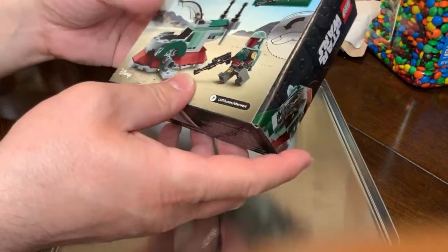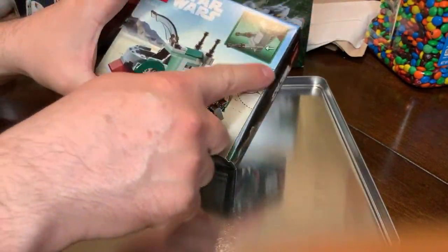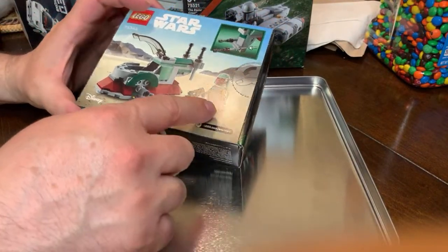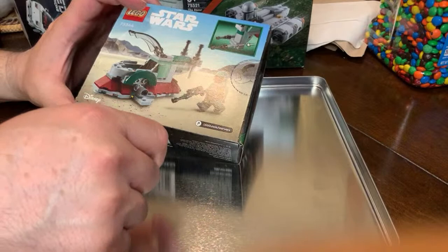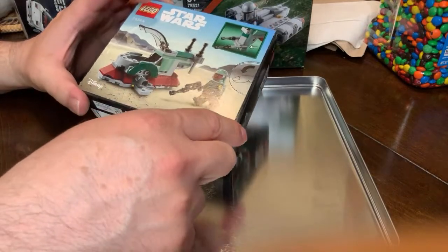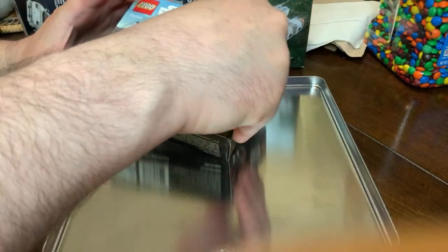Are you trying to save the boxes? Fine. Well, this does look like it's Book of Boba Fett, just given the dark pants and the dark arms. So, technically, this would be a more modern Star Wars set.